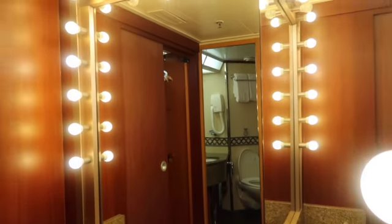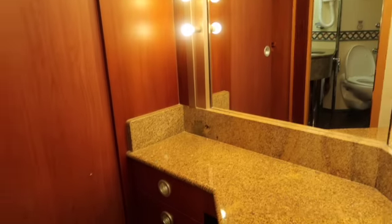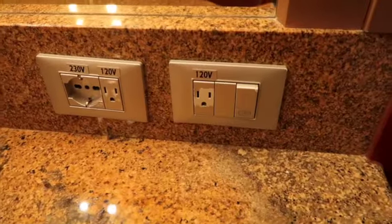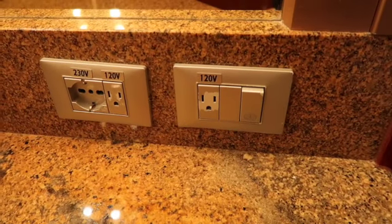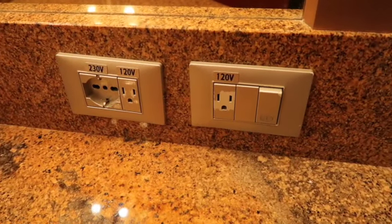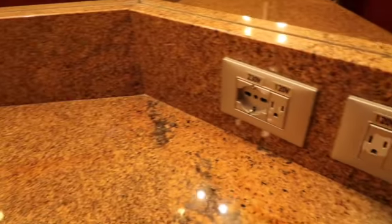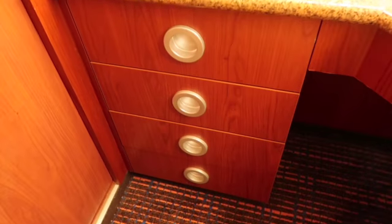All these lights, and then a nice stool. So in the vanity area, as I talked about earlier, there's two more outlets in here. So it looks like we'll be charging our electronics probably over here. But you have this nice marble countertop. And then there's plenty of drawer space also in the vanity area. You have that drawer, and you have all those drawers as well.